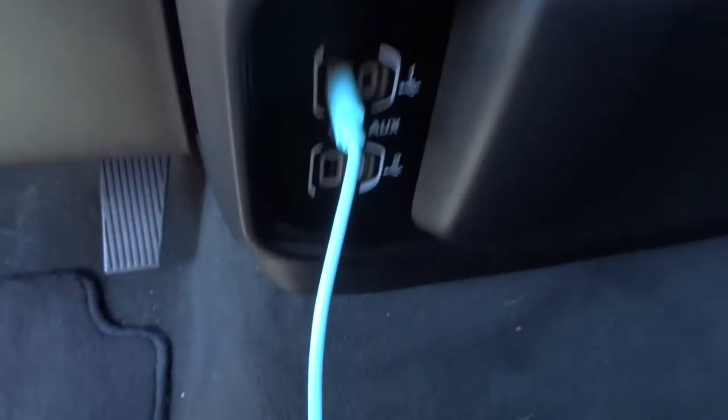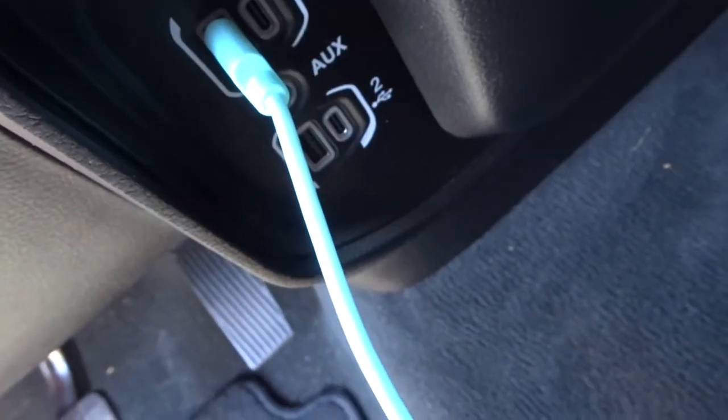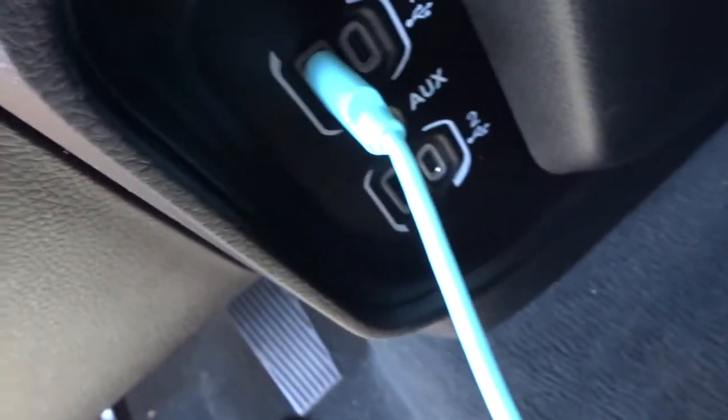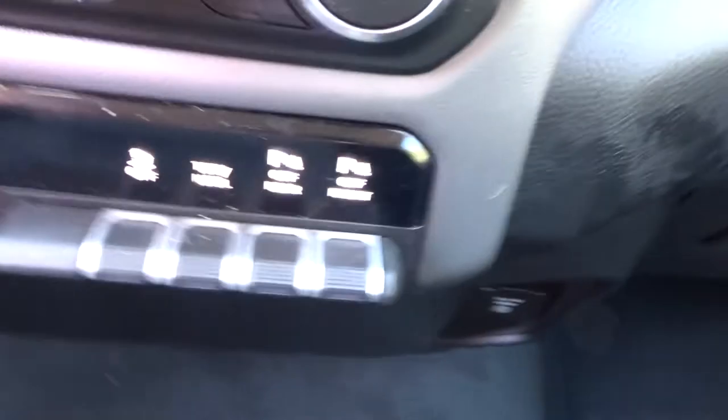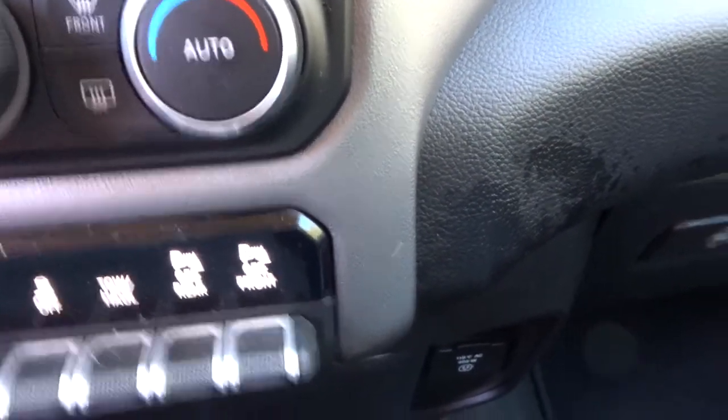Oh, forgot to say about this. It also has Type C in the front, two Type C, and then two USB, and also an AC power outlet. And then I'm gonna show you quick.